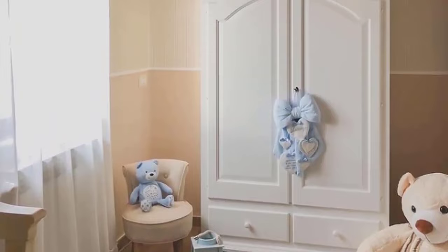Country style is generally exemplified by primitive furniture, muted colors, milk paint finishes, and vintage fabrics.